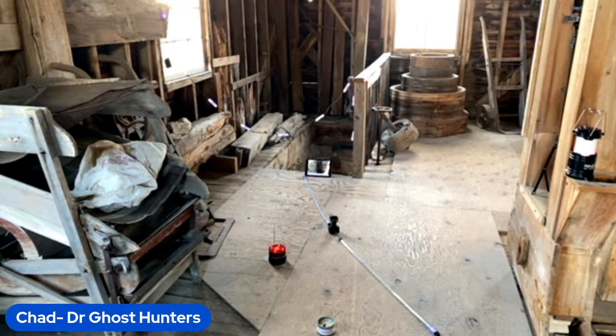While we leave the equipment running, let me give a tour. Oh, there goes the tripwire again. I don't understand why it comes through in a wave. It really makes me feel that that's not paranormal.